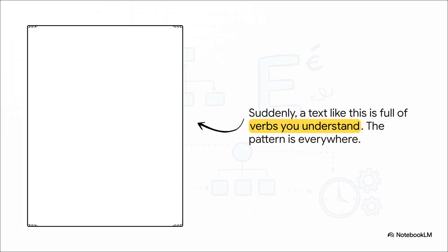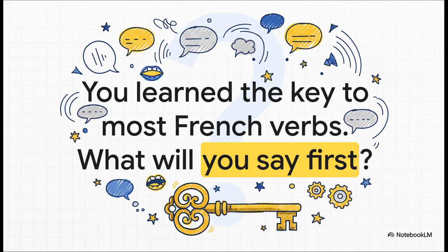This pattern, it's everywhere. So you see, you didn't just learn a grammar rule today. You learned the master key to like the vast majority of verbs in the entire French language. So I guess the only question left is, what are you going to say first?